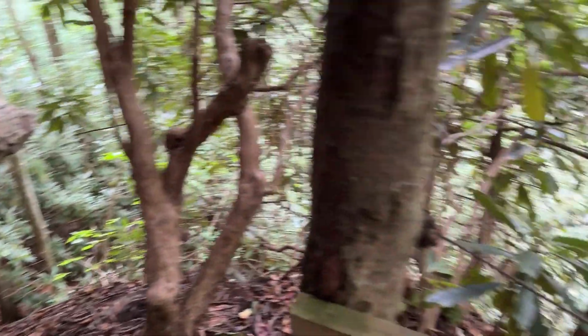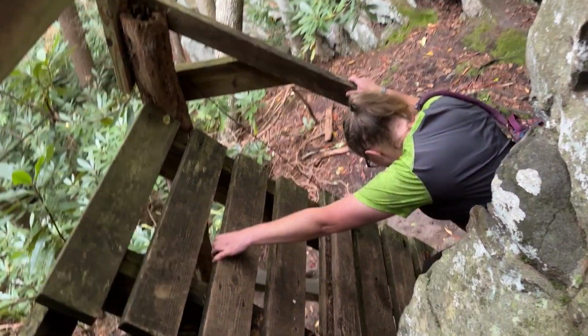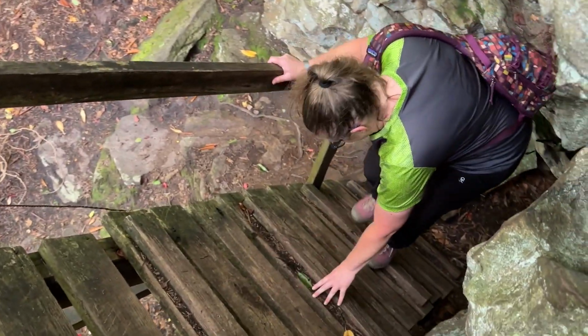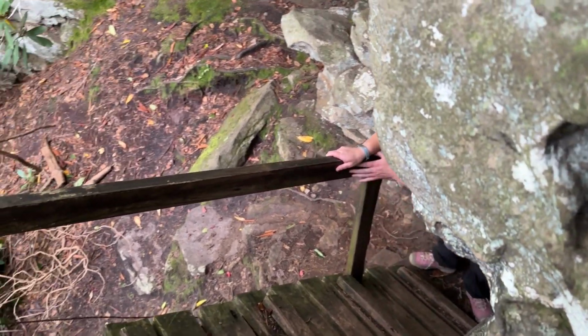I need longer legs. Oh, by the way, then you get to here. Where are you going? Interesting trail. And she's gone.